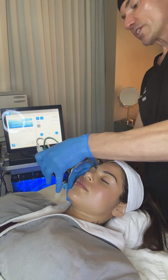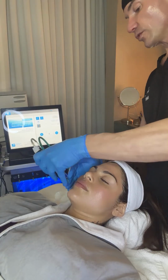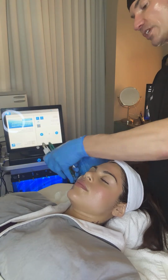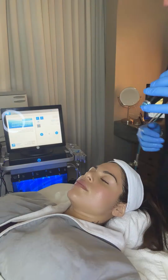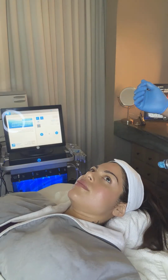If you follow the muscle, you're never going to bruise anyone. But if you don't, think about suction. People get bruises because that's suction. If you do that, you have a chance. Cat, can you do like this? Hmm? Like this?